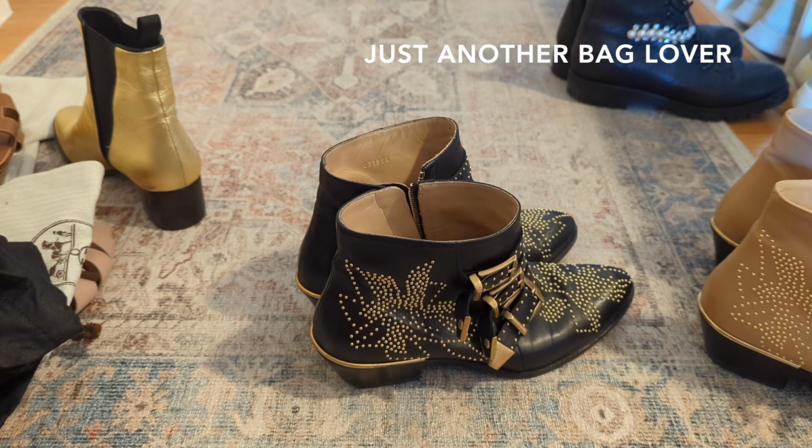I'm going to go through my entire designer shoe collection and also show you the wear and tear on each of the items. So I have in my notes roughly when I purchased each of these shoes, and I think I'm going to try to go in chronological order with some exceptions.